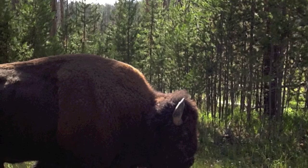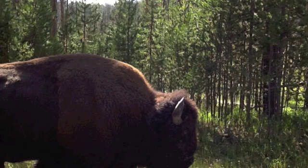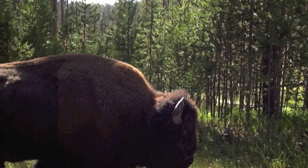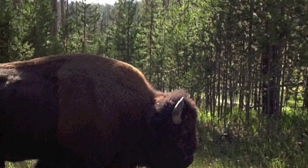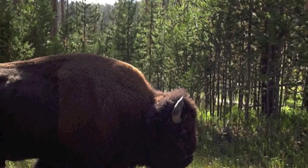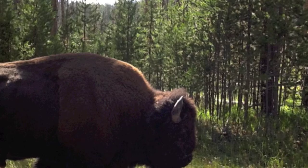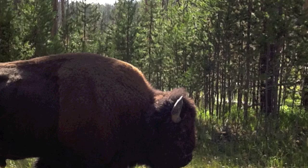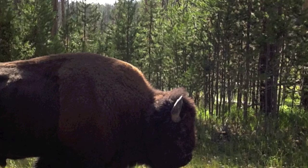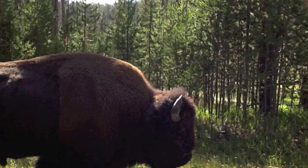This buffalo was meandering down the middle of the road, so I just rolled down the window, whispered, "Can I take your picture?" and clicked. He didn't seem to mind at all. We also saw elk, antelopes, mountain goats, hawks, and lots of deer. I would have photographed them all, but you're not supposed to intrude on the animals' habitat or approach them anywhere in the park. It's their home.